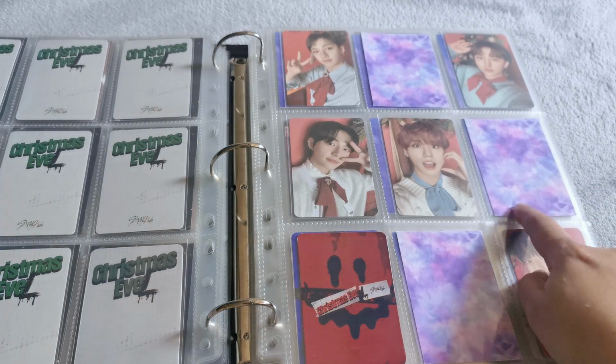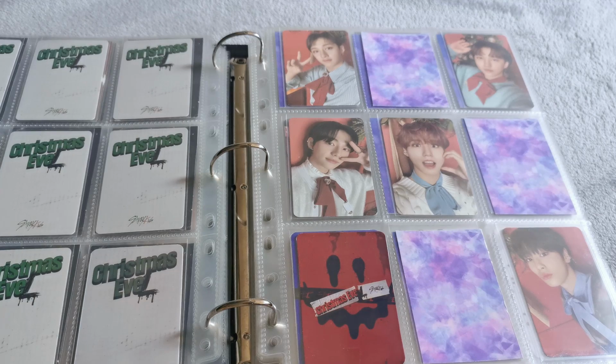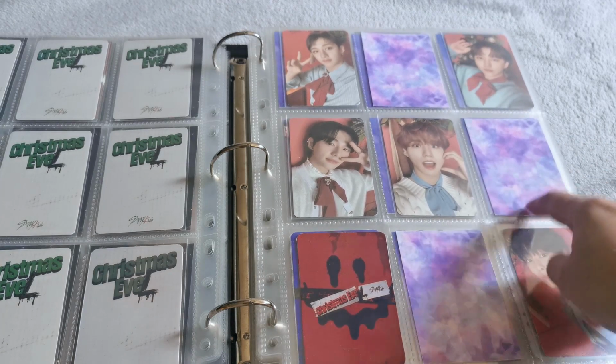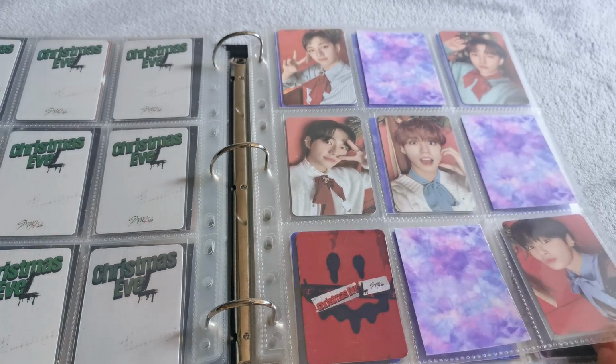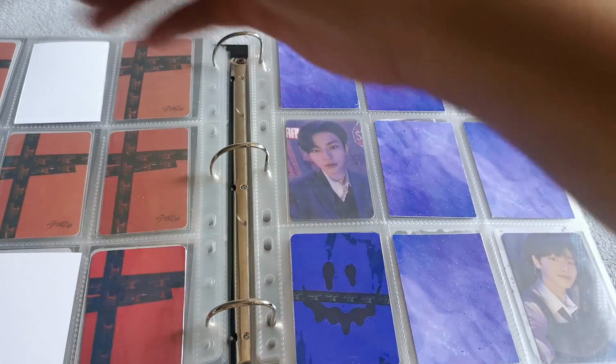I actually found Felix for this one, but then when I checked out, the seller had to cancel it because they didn't realize that they don't have the photo card anymore. So I believe maybe they sold it on another shop that they have. When I checked them out like an hour later, the seller did send me a message that the Felix photo card is no longer available. So sad.